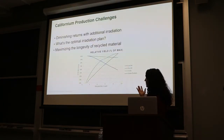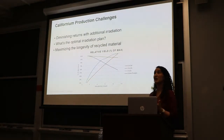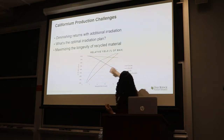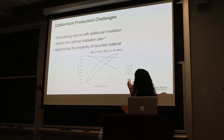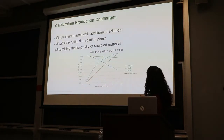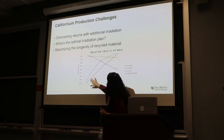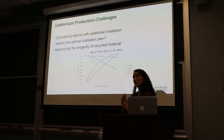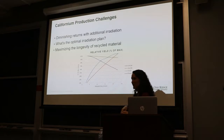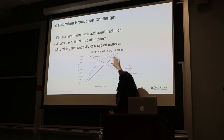So more of the production challenges are that we have very much diminishing returns. These two lines here are showing our two primary curium isotopes, the 244 and the 246. During the irradiation, those are pretty much being destroyed at a linear rate. And then the fission products here on the orange line are being produced at approximately a linear rate. But californium-252 is not. It starts tapering off after just a few cycles, and it eventually plateaus out here, you know, after about a year or so of irradiation.